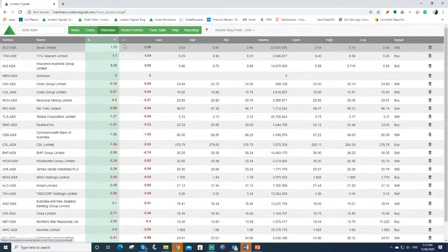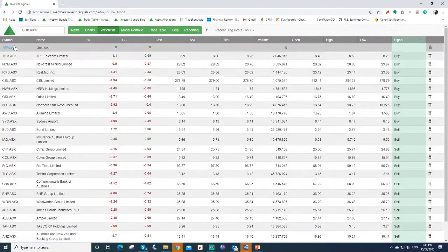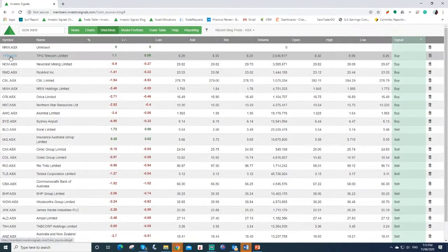So again, we get that percentage gainers to the top, the buys there, and some of these we'll cover tonight as we go through the top 100. You can see these are all stocks that have been tagged on the research or on the advice that I post on the blog. So each morning at 11 a.m. you're getting an email with stocks that we're focusing on tagged on the blog.